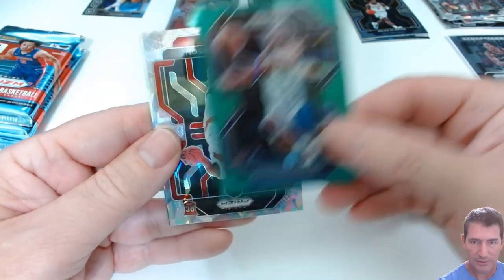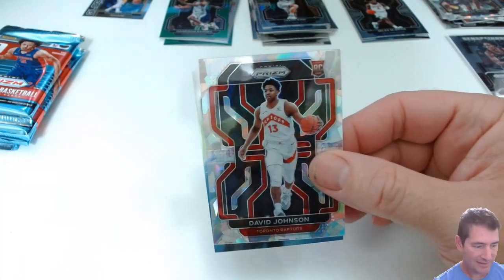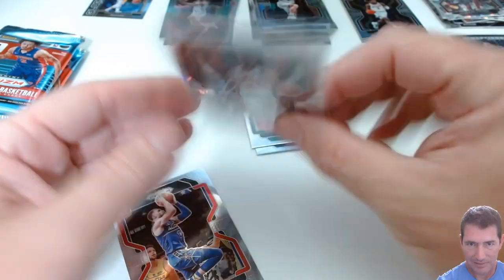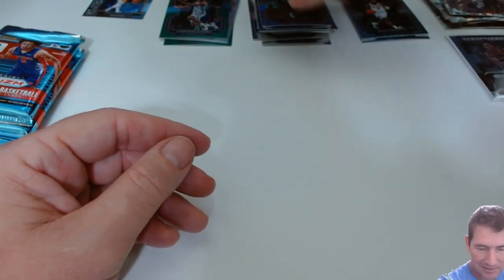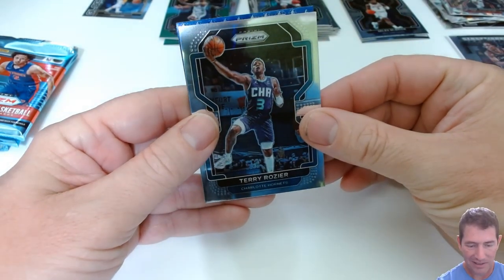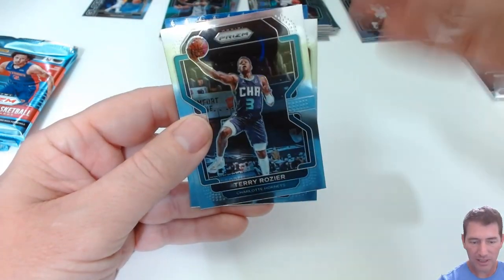Harrison Barnes, the Green. David Johnson, another Raptor. Am I due? And a Levine. I'm due for the other Raptor, I think, right? I'm looking forward to them getting all the Canadians. What's up with that? Nothing against Canada. I love Canadian bacon. We got our 75th coming up. So it's kind of routine, like the last one, the first couple packs were the same way.